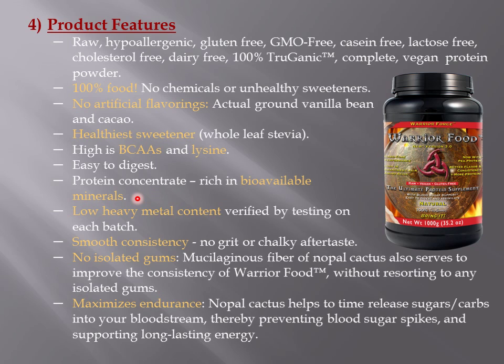It's not a protein isolate. It doesn't have like 95% protein. It's only the protein foods in this product, the sprouted brown rice and the pea protein, are only 80% protein. And so there's plenty of room in these protein ingredients for minerals and vitamins that are important for protein metabolism. Warrior Food's also low in heavy metal content. We test this product and have verified that it is very low in heavy metals.